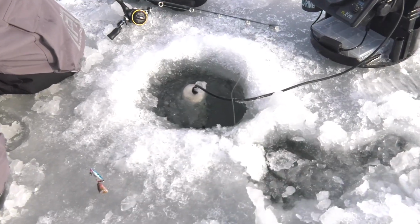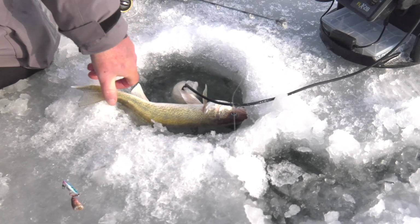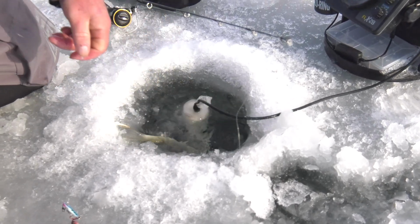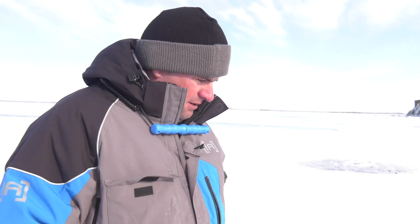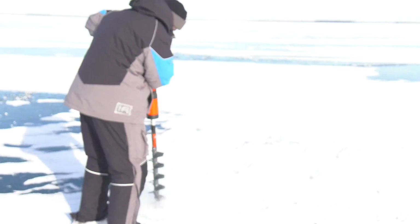I mean, I've caught them in the past here where we've been up in 5-6 feet of water and caught fish. So what I love about this is really clear water, and so it seems like these fish are just prowling. They're really aggressive. It seems like when you find the fish, you catch them. I mean, it's not too many games where you mark a lot of fish and you can't get them to bite. Usually early ice, Lake Audubon, you're dealing with just aggressive fish.